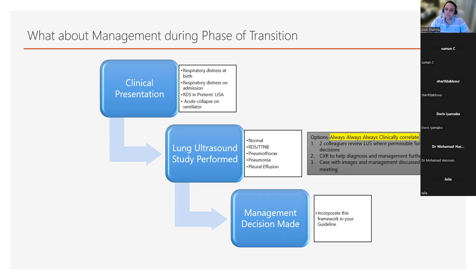But just coming back to this, based on your clinical presentation, you will become relatively comfortable making a diagnosis of respiratory distress syndrome, TTN, differentiating, making a diagnosis of pneumothorax, pneumonia, pleural effusion, these common kinds of conditions.